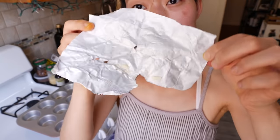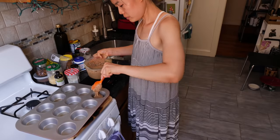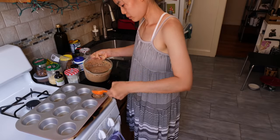I'm gonna preheat my oven to 350 degrees. I'm gonna take a leftover butter wrapper and just spread it all around my cups. I really pray to God these release from the cups. And then we'll portion about 3 tablespoons into each cup.